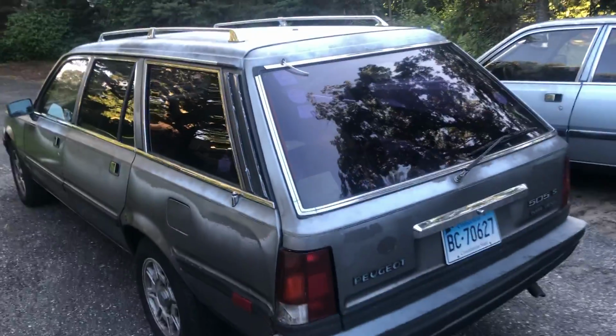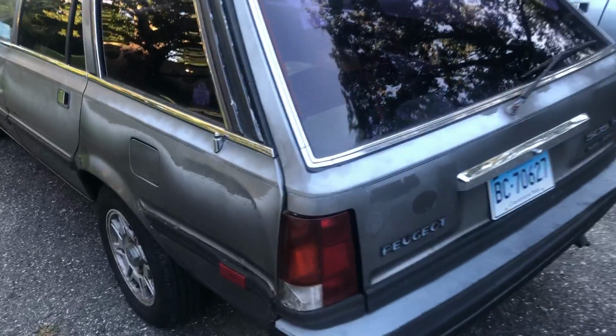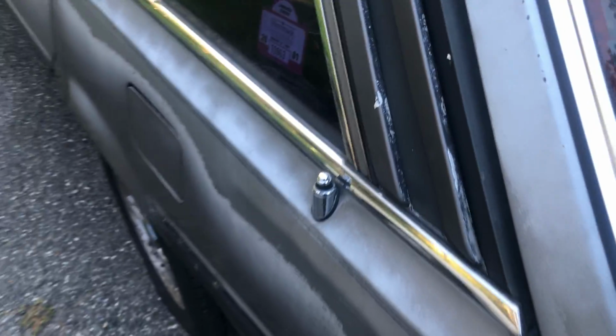I have to admit, this is the nicest 505 I've ever had, for sure. One of the nicer cars I've ever had. You can see here, we have power antenna. I think that's the original one as well.